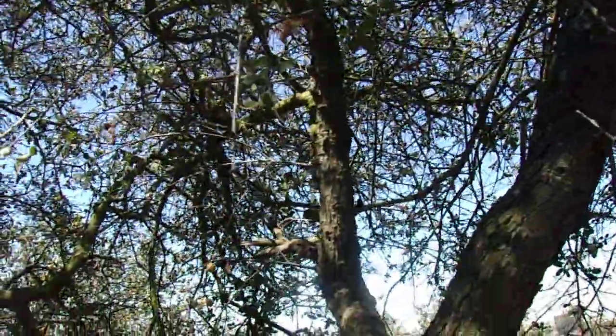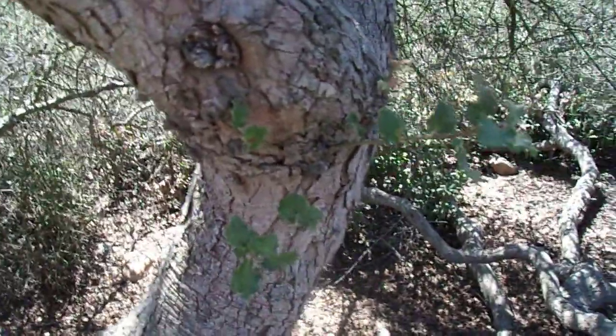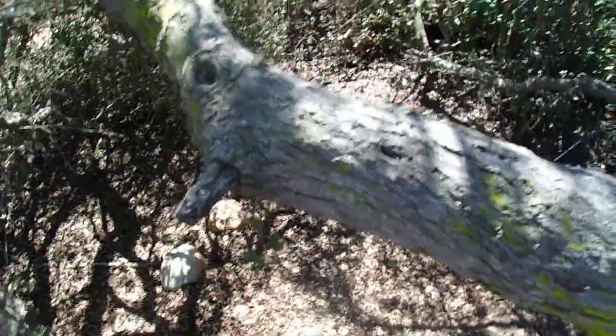But just look at the branches. This is why I find chaparral so fascinating, especially when it's really mature and tall, like a lot of these guys are. So you can really see the intricate structure of the branches here. It just really fascinates me, and that's why I spend a lot of time talking about chaparral shrubs.